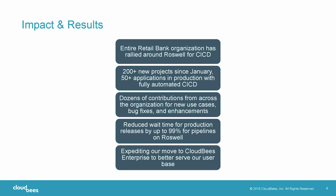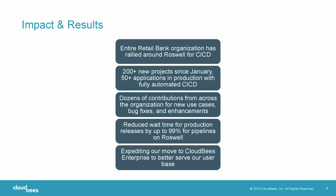We're really starting to track towards a critical mass of contributors from across retail bank and even a little bit outside of it now, for everything from small bug fixes to huge enhancements like adding support for UI applications, like a CloudFront S3 stack with full CI/CD for the UI application that's going to be deployed into it. And then this was the big one.